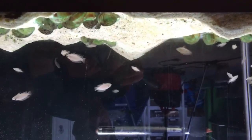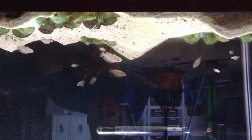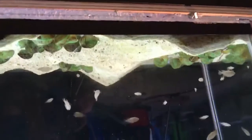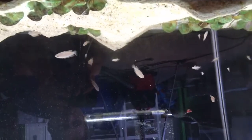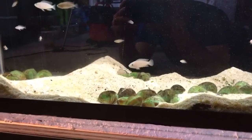Okay. I'm trying to get that to work so you can see the fish. How's that? A little better? Oh. The phone is also upside down. I need to fix that. Just a second. What a mess. I'm sorry. I'm not used to using my phone when I'm doing this. It's just going to take a second. Okay, we're going to do this. Take a look at the tank.